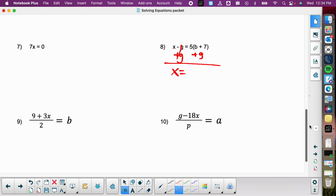If I want to add g, but it doesn't go with anything else, just write it at the end. 5b plus 7 plus g. You're just going to rewrite what was there already. And then plus g doesn't combine with anything, so you just write plus g at the end. Yep, good.